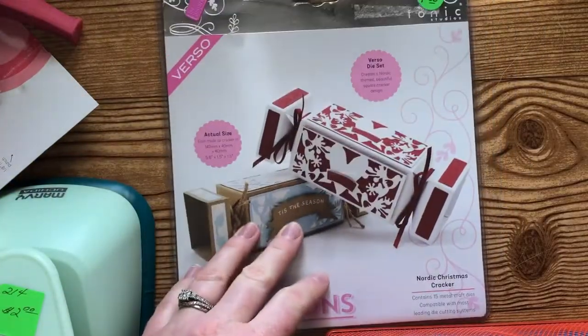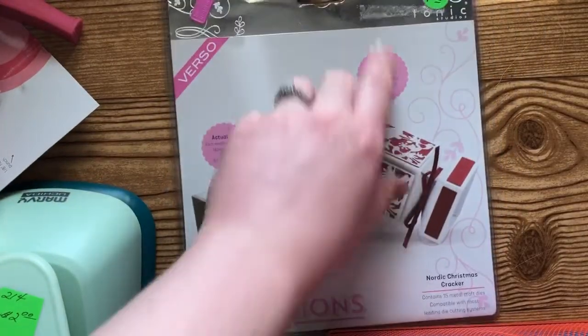I got a couple dies. This first one is this really cute little treat box die. This was just $1, and it's called Nordic Christmas Cracker.